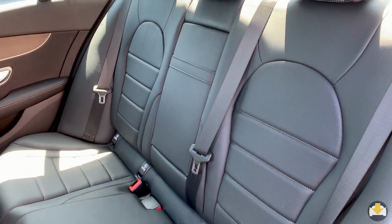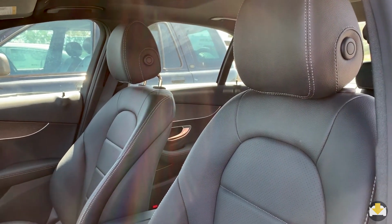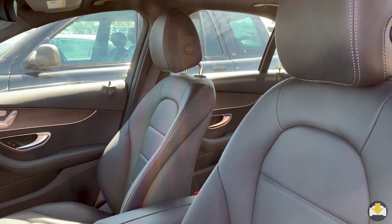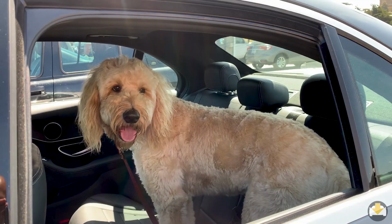Disappointing for a luxury car is that the man-made MB-Tex is standard instead of real leather. Seats are comfortable and the back seat has plenty of room for Teddy.